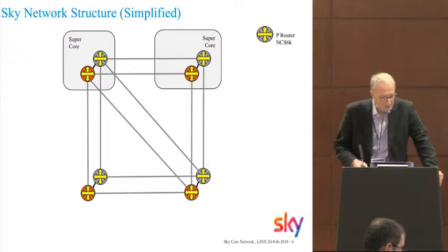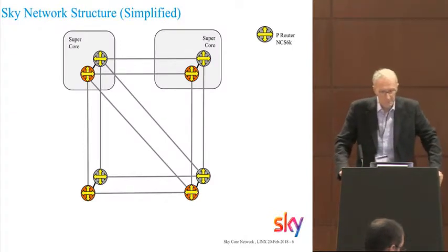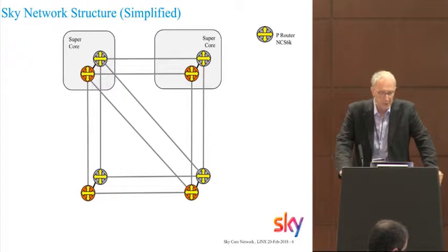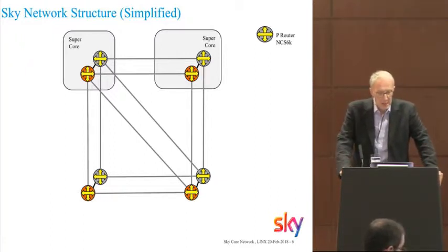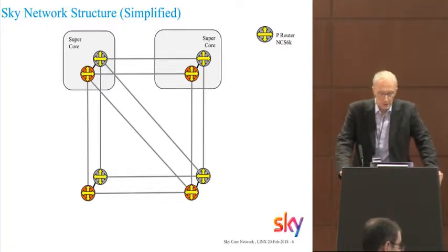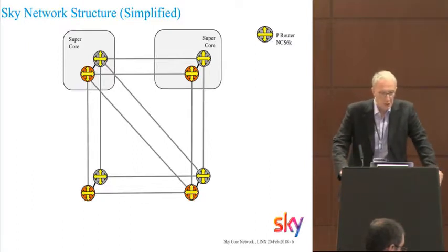Just going on now to what the Sky network looks like. It's a fairly similar network. The only difference is we're quite concentrated. We've got four Supercore nodes, two in London and then Birmingham and Leeds, and we're almost fully meshed. Those grey lines are multiple hundred gig bearers. We've got, in fact, just two pairs of fibres running around the country with 88 100-gig wavelengths lightable on each. So that's our core network.